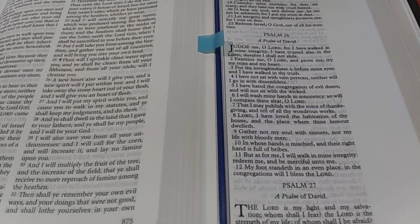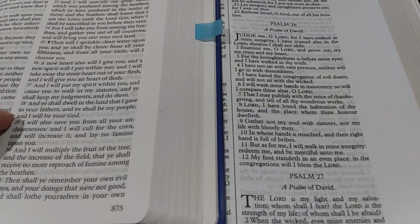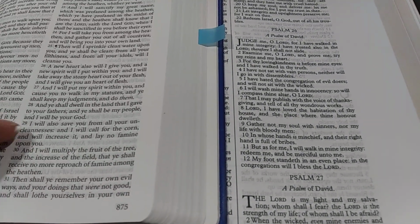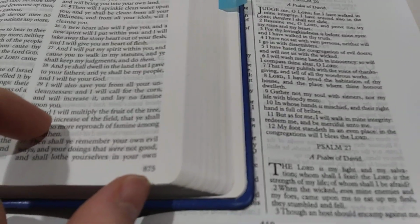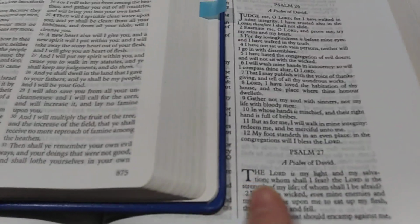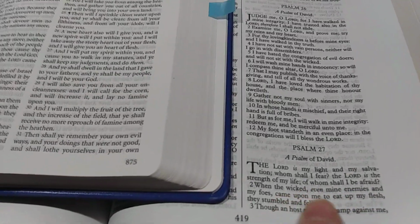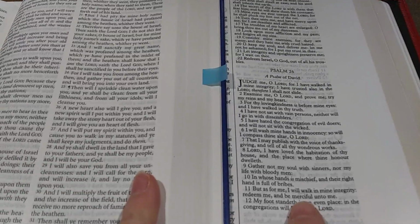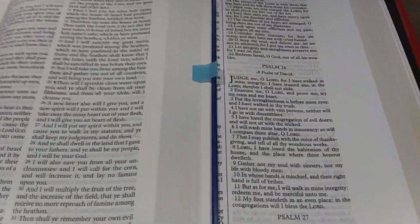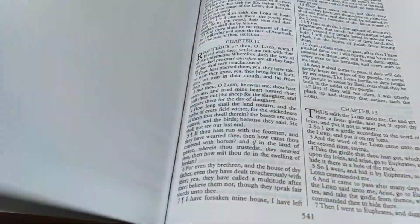You can see that the TBS is probably better spaced as far as lines between the sentences, and the columns are probably just a tad shorter. I think the columns in this book are a little bit wider, so that does affect the reading experience. But this is darker than the TBS, so you can look at that and make a decision for yourself. But I've taken a lot of notes in this one as well.